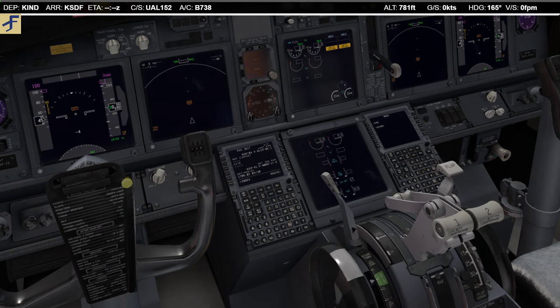Let's see, UAL 152. No? Oh, yes, I am on the map. Probably doesn't show because I'm not squawking. I'm not mode Charlie yet. Get the handy dandy pad out. Operating as 152, going from Indianapolis to KSDF.